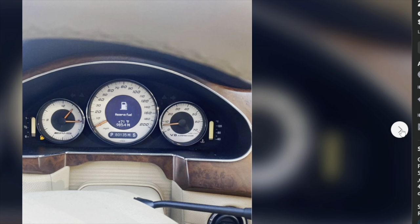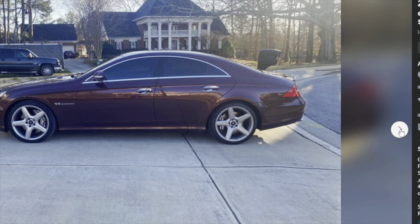Okay, garage kept. 55 AMG CLS, in tune. This one got a tune on it, making 530 horsepower. Y'all see what's going on. Fresh airbags. Shoot me an offer. Will respond. Will not respond to low ballers. Okay. 80,000 miles. There's some nice wheels on there.